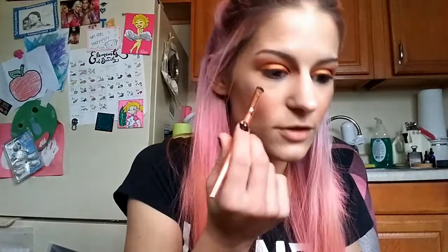I really think adding, even if you're not gonna throw on a darker shade, just adding a neutral or even a shade that's close to your own skin tone kind of helps set the liner a little bit and helps it last longer. So I'm going to pull that shade right to the edge there of my crease colors.